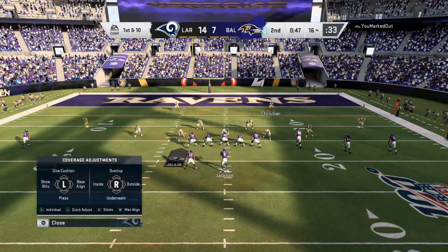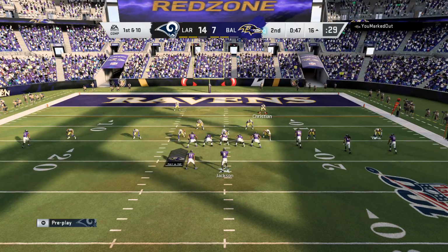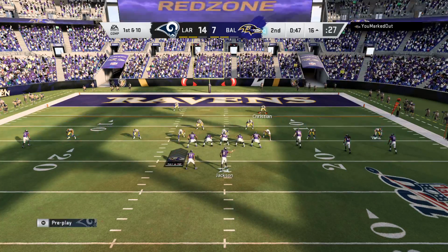Hey, they're scared. They're scared. 54 is Mike. 54 is Mike. Check. Watch 54. Watch 54. It's be a long day.